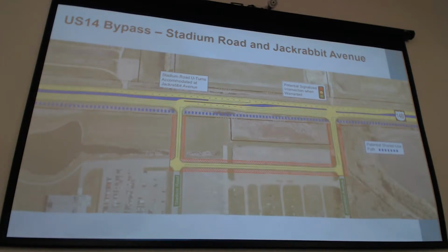And essentially what that does, it allows all movements into Stadium Road. So you're heading westbound, you could turn left, eastbound, you can turn right. But exiting Stadium Road, everyone would have to turn right. You would not be able to turn left out of Stadium Road and head westbound at that intersection. Those folks would have to turn right and then at a downstream location make a U-turn.